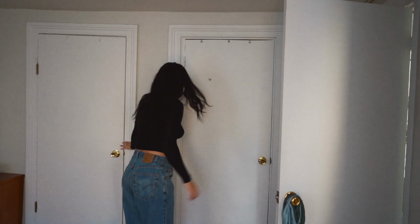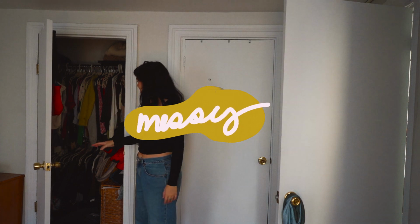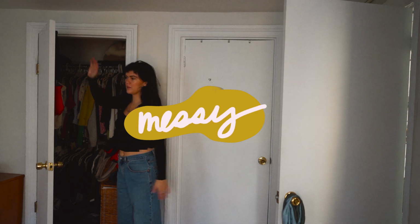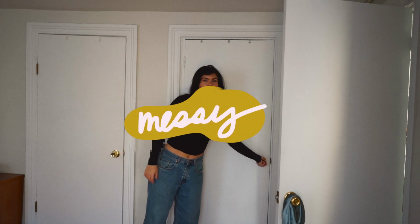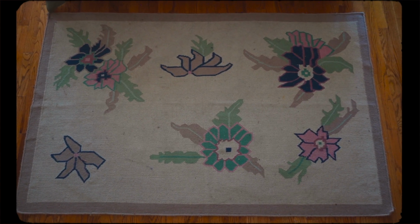Closets. I'm about to move, so it's messy in here. I'm not gonna lie, I threw things in here. All my clothing, and this is like a walk-in, so it goes back pretty far into the wall, and there's shelves back there. This one I don't think I can show you. I don't think you want to know.